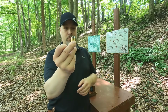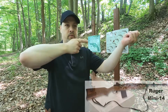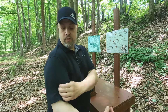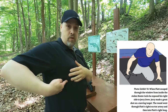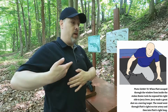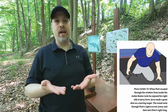When Jerry Dove shot this, he had a perfect shot on Platt. Platt came out of a car with a rifle and was moving around to a different position. Jerry Dove shot him, and it went through his bicep, basically. It went through the artery in the bicep, missed the bone, entered the thoracic cavity from the side, did not hit a rib, and stopped an inch short of Platt's heart, which did not stop that gunfight.